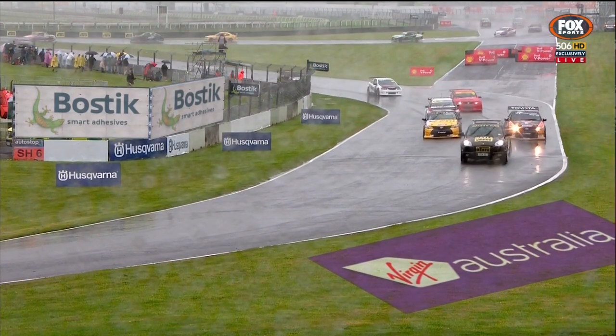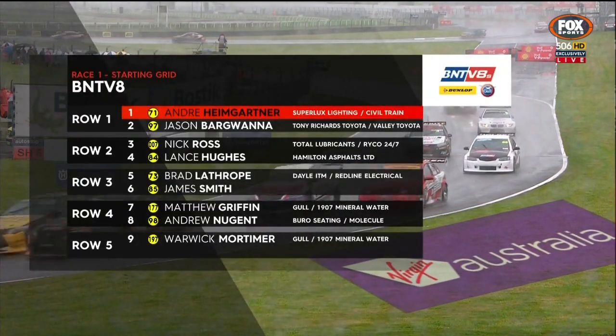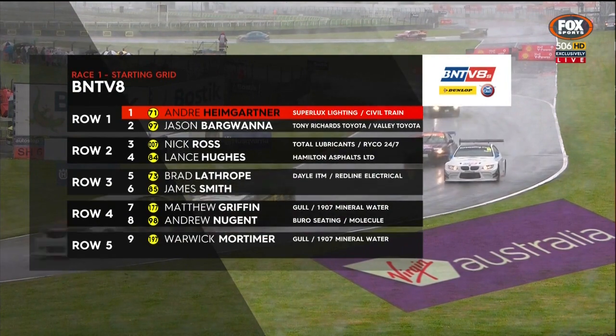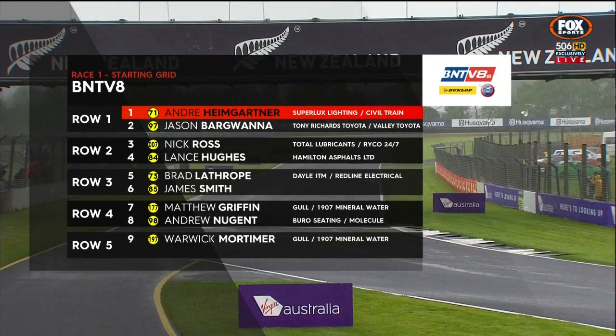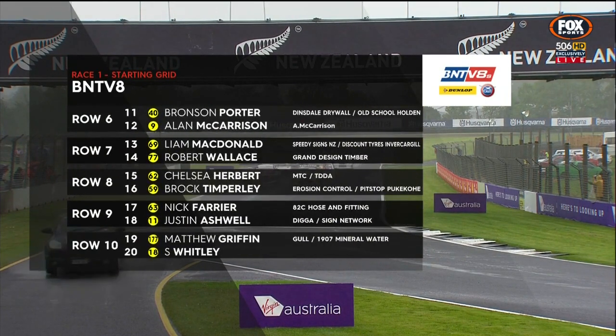In the BNT V8s, it's an old Toyota front row. Camry versus Camry. Andre Heimgartner, he was electric in the wet weather at the Gold Coast. How will he go here alongside Jason Bargwanna? Nick Ross and Lance Hughes in the Class 1 guys going at it towards the front of the field, with Brad Lathrope stepping up as well into Class 1.